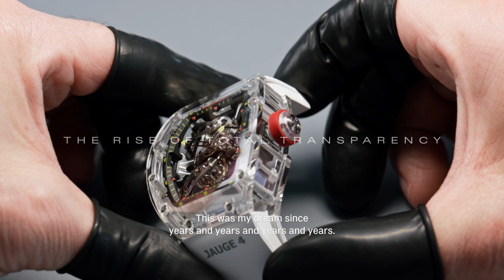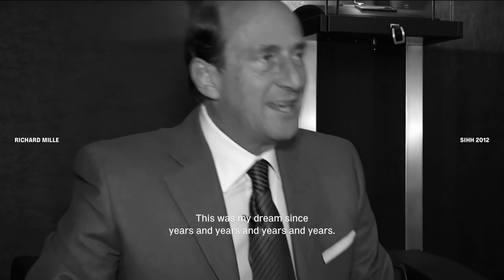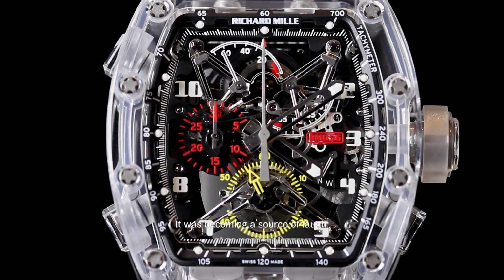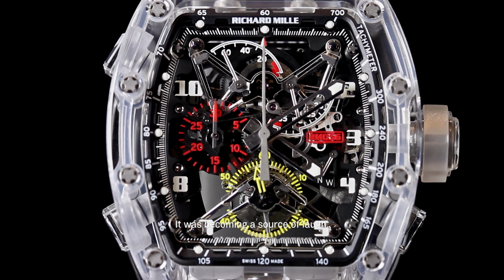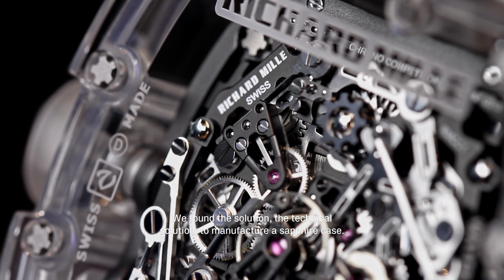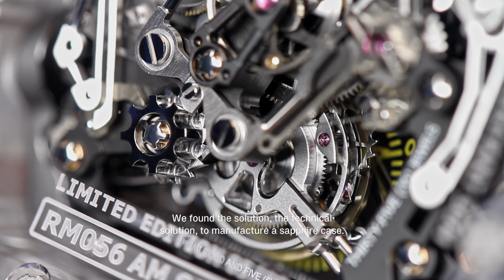This was my dream since years and years. It's a long time I wanted to do that. And I was totally obsessed by that. It was becoming a source of love. We found the solution, the technical solution, to manufacture a sapphire case.